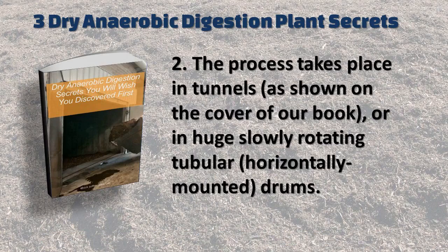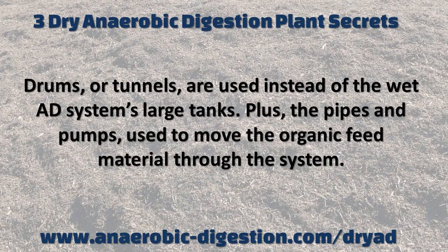2. The dry AD process takes place in tunnels, as shown on the cover of our book here, or in huge slowly rotating tubular, horizontally mounted drums, or tunnels, which are used instead of the wet AD system's large tanks. The pipes and pumps used in dry anaerobic digestion to move the organic feed material through the system are much less obvious.